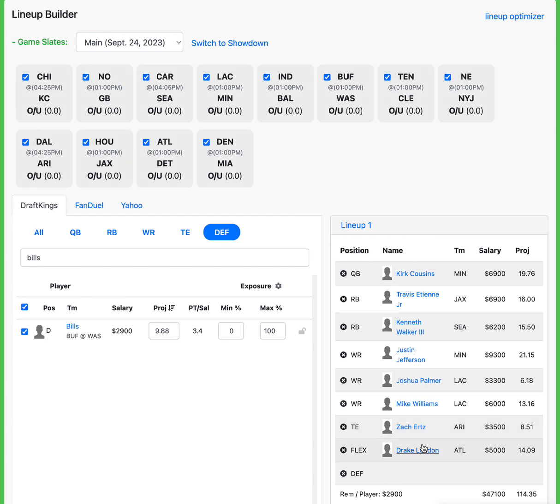So, love that spot. Drake London, I just feel in my gut, especially with this being in a dome in Detroit, good matchup for him, and he's going to work his way up in that target share. He's going to get more and more targets as they continue to go. And Drake London is a guy that I really, really like at 5K. And then last but not least, lands on 2-9, that's the Bills defense. As the week goes on, I'll hone in on an absolute favorite, most optimal lineup that we can possibly go with.